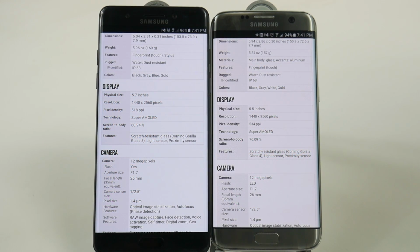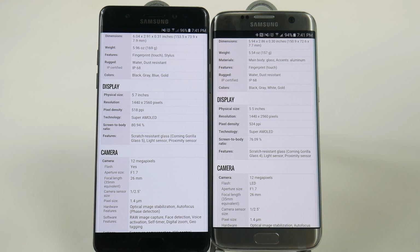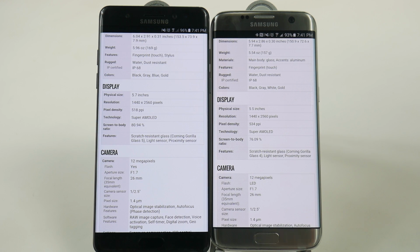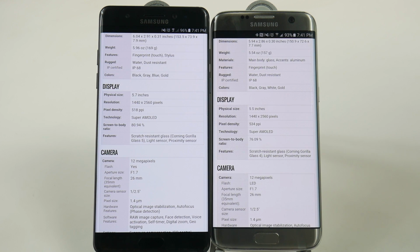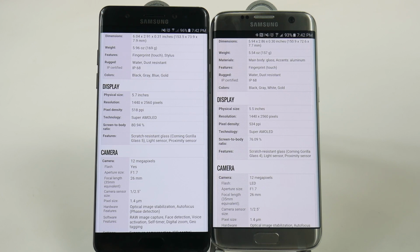Now, when we take a look at web browsing, the first thing we take a look at is the screens. Both have a 2560 by 1440p, or 2K display, coming in at 5.5 inches and 5.7 inches respectively, both over 500 pixels per inch, but the S7 Edge has more pixels per inch because it's a smaller phone. However, it is important to note that the Note 7 has the better screen-to-body ratio, meaning the screen is better utilized compared to the S7 Edge. That's why the phones are only a slight difference in size, even though you have a 0.2 inch difference between the screens. Overall, in the dimensions, the S7 Edge is going to be the smaller of the two, though.